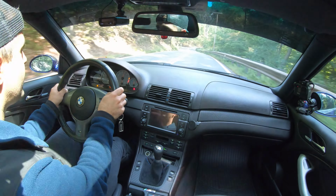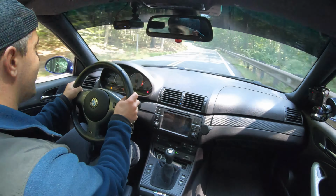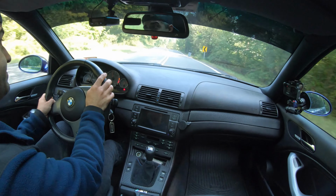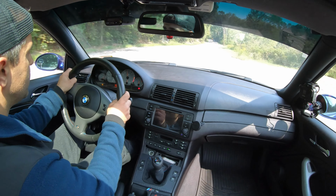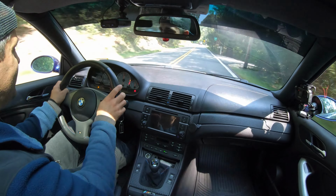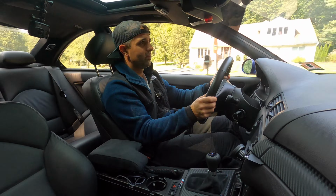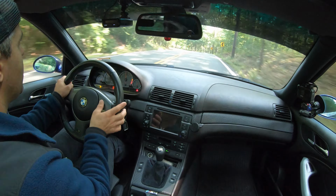Look at these twisties over here. Yeah. The steering ratio is not as quick as in some of the newer cars, but it's still very, very nimble. Oh man, it is actually quite nimble. Wow. Let's see this again. Woo. Oh my God. I kid you not.